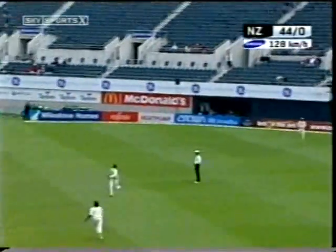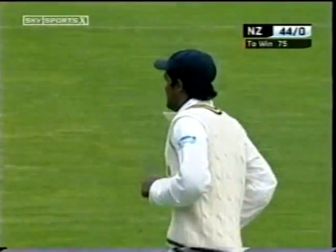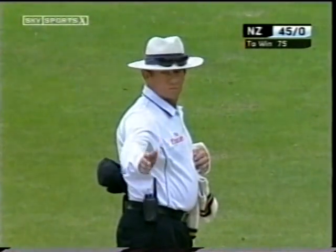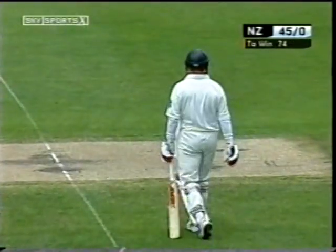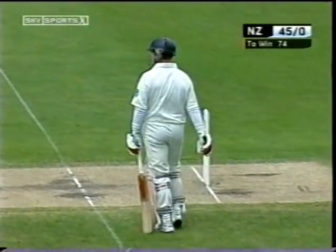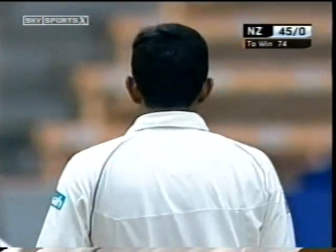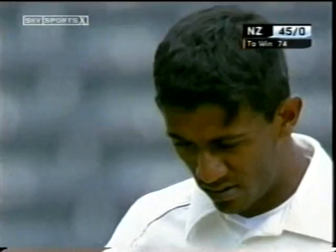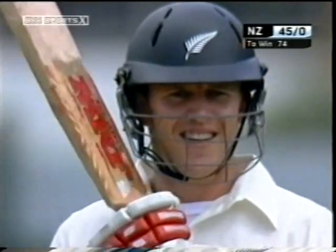Straight up. It should be out. Should be taken. No ball. Another no ball. Can you believe it? No ball. And he's walking off again. This is uncanny stuff. Get the record books out again. A low-scoring test match. It's throwing up so much stuff. Maharoof oversteps. Brian Durling calls it again. Craig Cumming gets caught again.